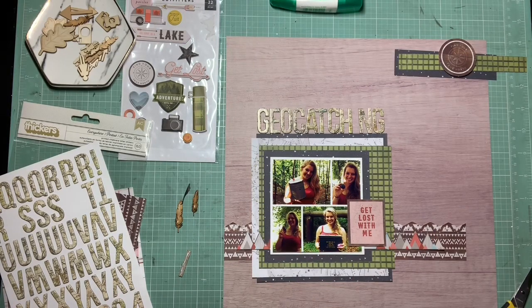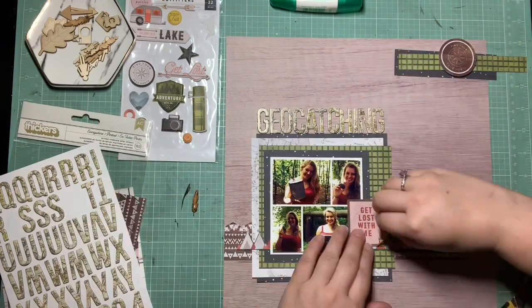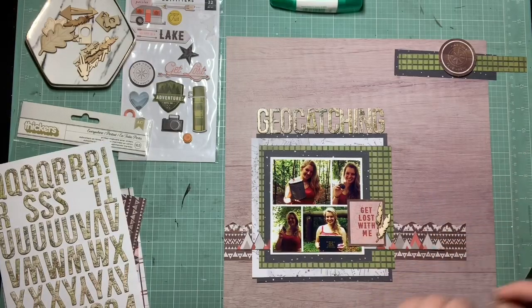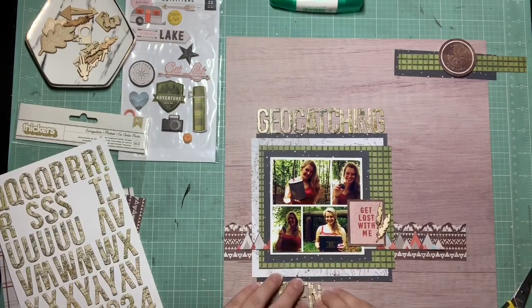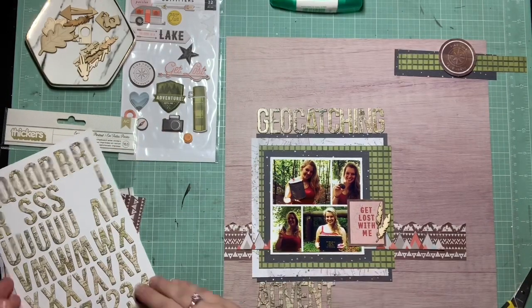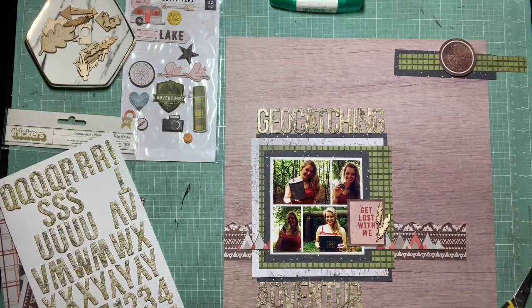But that way the photos and the white version of the map is sandwiched between the title, and that just seems a lot more balanced to me. And it doesn't draw attention to the fact that the map prints are different colors because they're balanced in both areas. So that's kind of what I'm thinking. But I just love how perfectly this title spanned across the page. That was completely by accident, but that makes me happy.